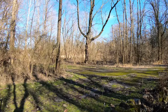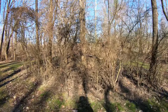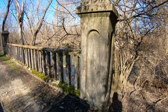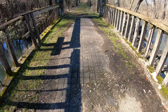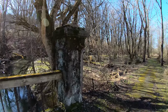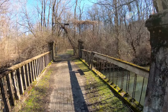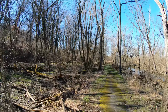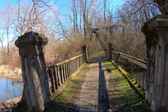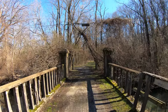Not sure what this was for, but it's, I guess, a pretty big pool of water. Check out this old cement bridge. Very cool. Probably a gate was here at one time. And this may have been a road that led into their property. That's kind of what I'm thinking.